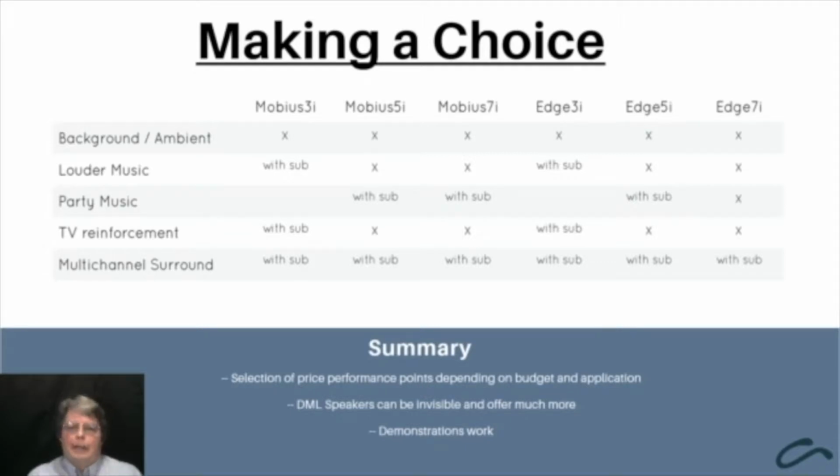Any of the speakers can provide ambient music. For louder music, we'd recommend adding some bass enhancement if a Mobius or Edge 3i is being used. As volume increases, and particularly for party dance music, which has a high bass component, then a sub would enhance the experience. One exception may be the Edge 7i, which has sufficient bass without adding a subwoofer, except perhaps for where the bass needs to be felt as well as heard. It is a matter of personal taste. For surround sound, such as 5.1 systems or Dolby 7.4.2 system, then as with conventional speakers, a powerful subwoofer is required to really enjoy action films to the full.